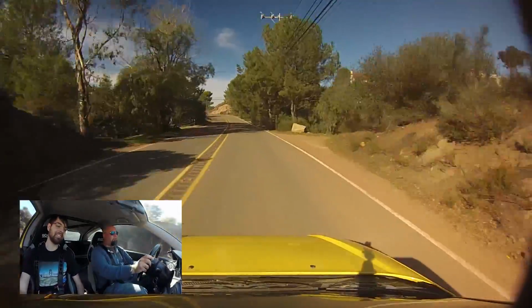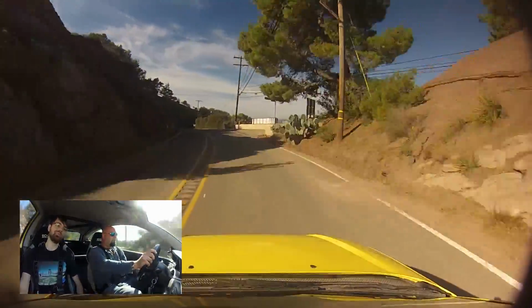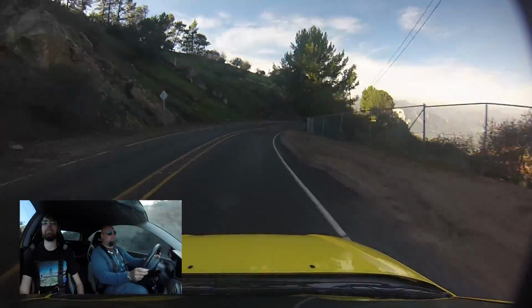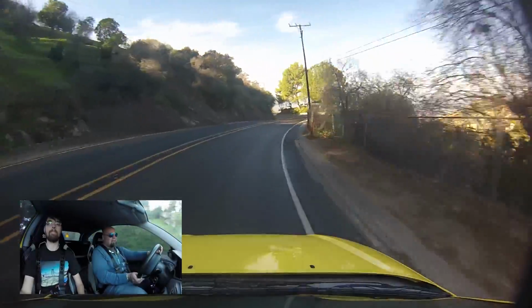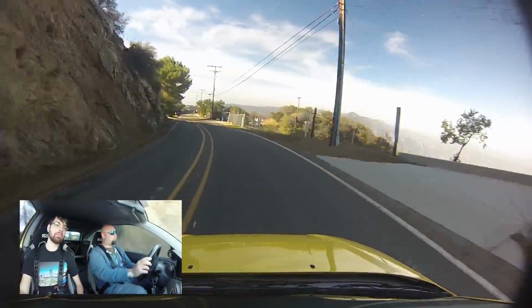It sounds a lot different from anything else I've driven recently. It's very unique. Very sleeper-y. Yeah. I mean, other than being loud, you'd look at it and you wouldn't really think much of it, really. But it's super cool. It's a little wet on this side, so here's the U-turn spot.